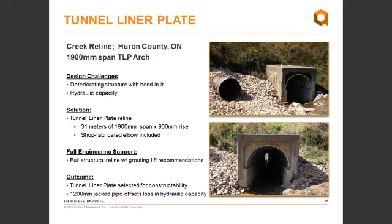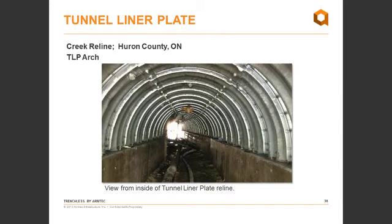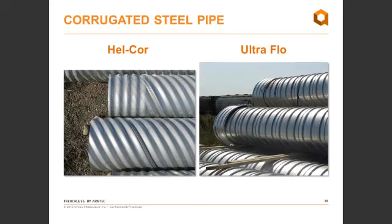With the tunnel liner plate, to address the bend, tunnel liner being a segmental construction, it's actually quite easy for us to shop fabricate an elbow. And you can see in this photo how the structure takes a bend. So when it's being assembled from the inside, it really doesn't impact construction too much, and it's very easily adaptable to structures with horizontal or even vertical bends.